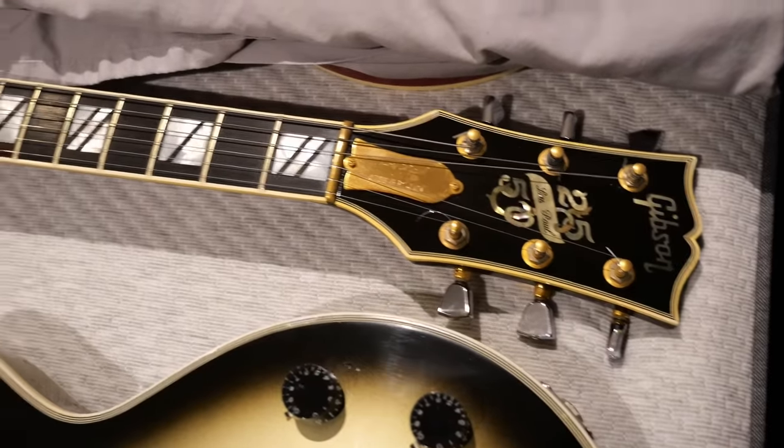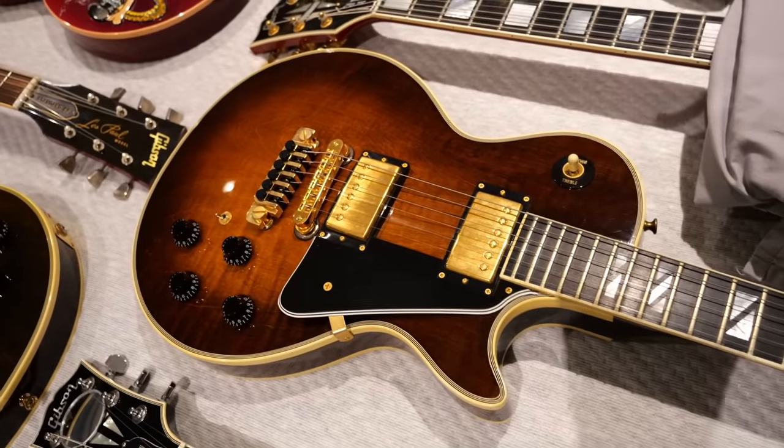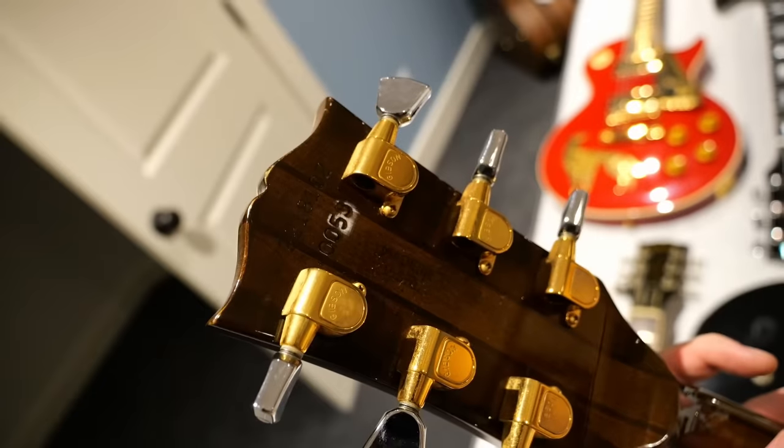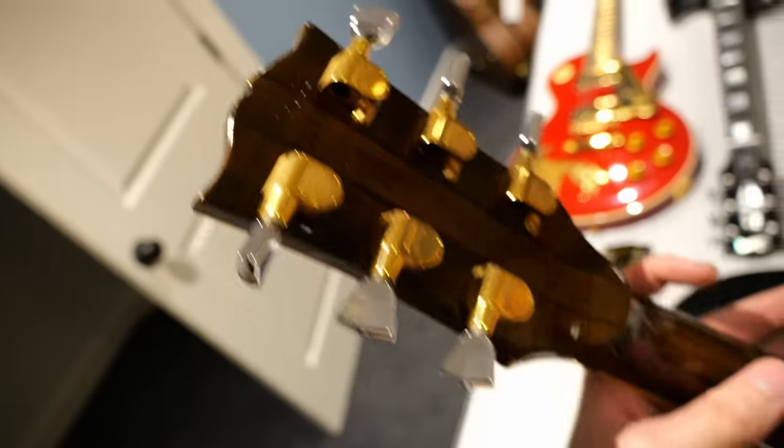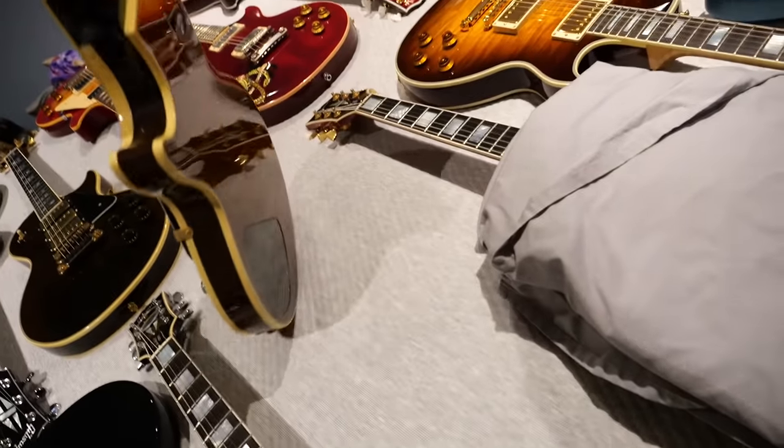Next up, we've got my personal collection 2550. What makes this one special is the very low serial number, 53. My old one was number 24. If anybody happens to have that, I would like number 24 back for sentimental reasons.